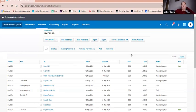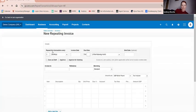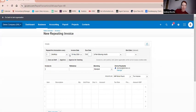You can set up repeating invoices. So, for example, if you have a tenant that wants a rent invoice every month, you can set up a repeating invoice for them. So we can set these up to go on any repetitive transaction date that you want. So it can be weeks or months. So I could do it every 3 months or every 4 weeks or whatever you wanted to do.